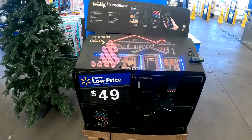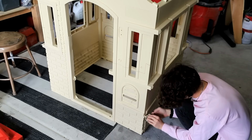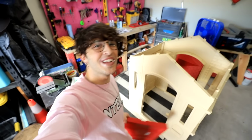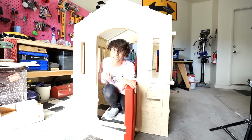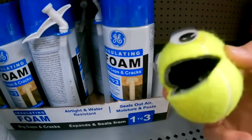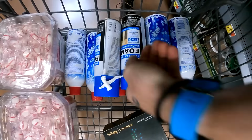Almost. Almost there. Need some high-tech Christmas lights. Oh, yes. So our next step is screwing the wall with more of these children's screws. Next, we're going to be putting on the doors. Oh, we did it. So now that we got the doors done, time for the roof. Robby, get some of this insulating foam. Oh yeah, that's a good idea. I can make it look like snow.